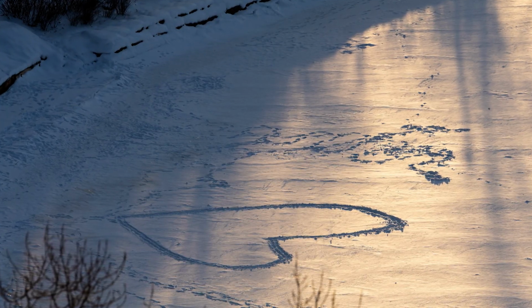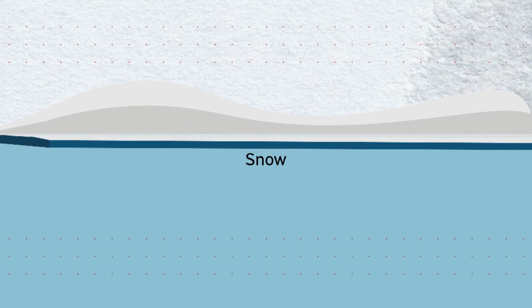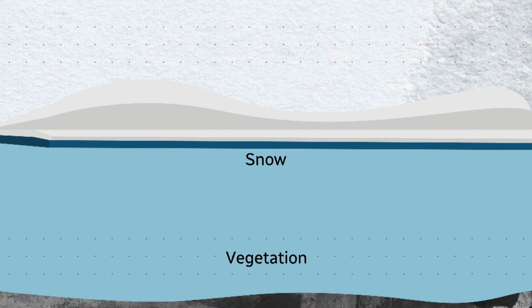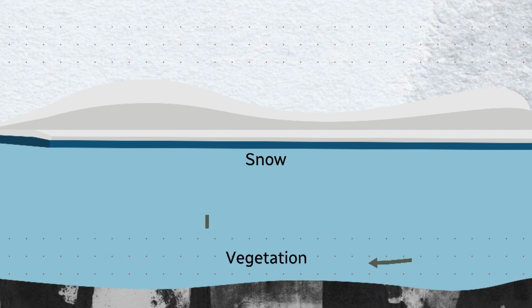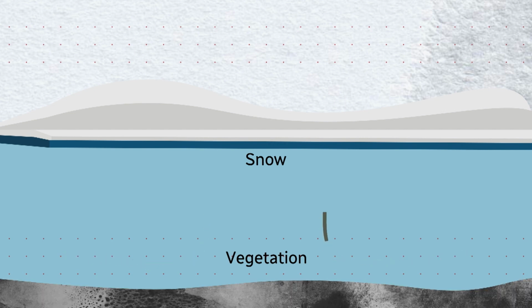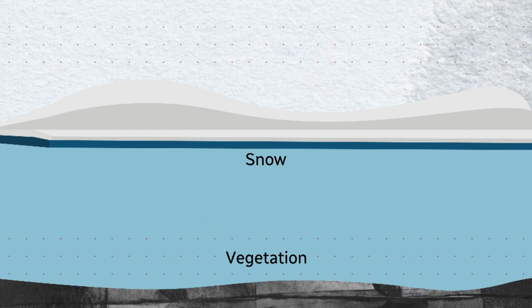Another hurdle, the snow. As pretty as the snow-covered canal might look, well, it's not helping the ice because water in the canal is sandwiched. Above, you've got this sort of jacket of snow. It's preventing the cold air from freezing through to the water underneath. And then below, you've got this layer of vegetation that's warm from the surrounding geothermal energy of the ground.